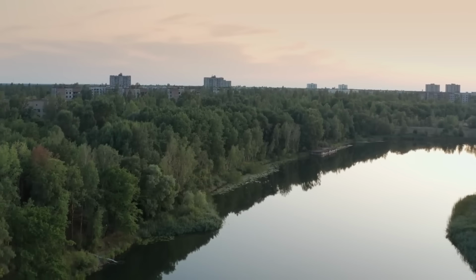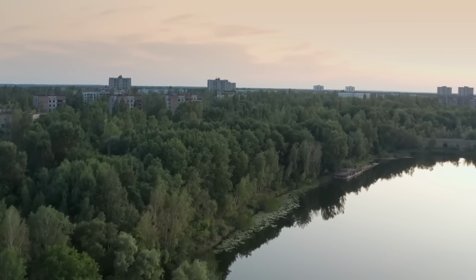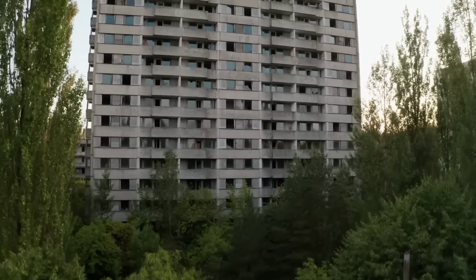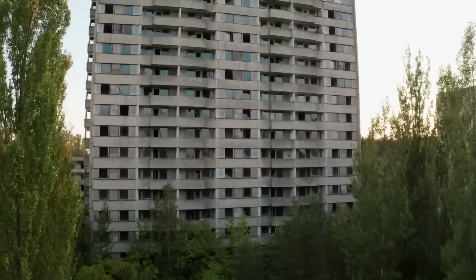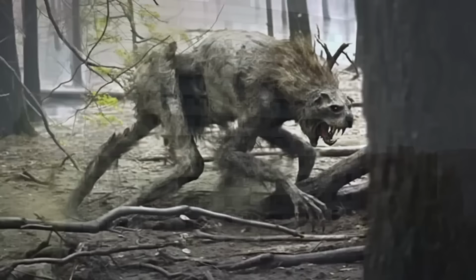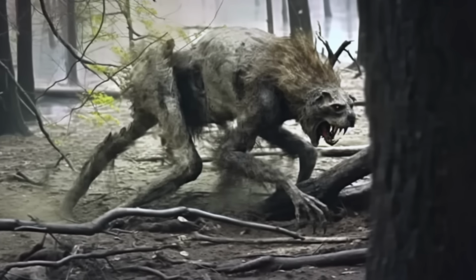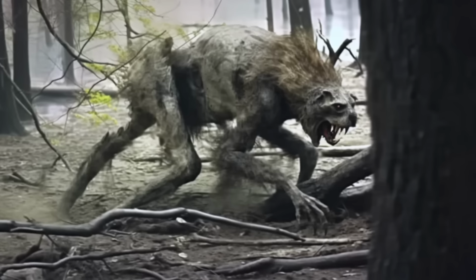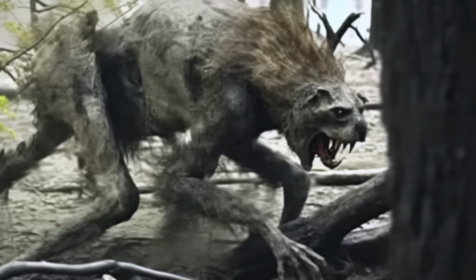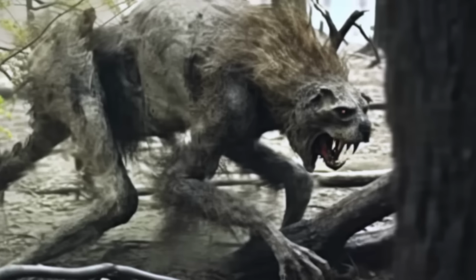With each click of the shutter, he felt a deep connection to the history and tragedy that unfolded here. One fateful morning, Victor's footsteps led him to a forgotten corner of the exclusion zone. As he ventured deeper into the heart of the zone, Victor's Geiger counter crackled with unsettling intensity, a constant reminder of the invisible danger that surrounded him. Yet, an inexplicable force seemed to guide his steps, drawing him toward an area where the radiation levels were unexpectedly lower. In the midst of the stark landscape, he caught sight of a creature unlike any he had ever encountered. It was a four-legged being.